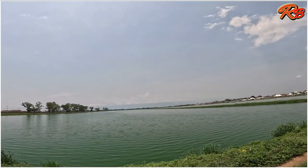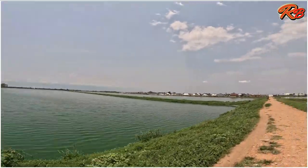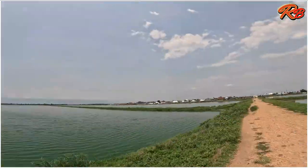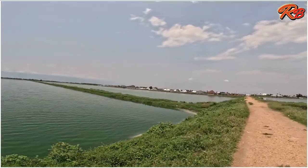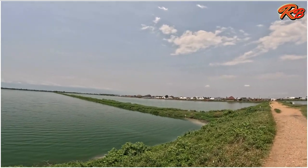And here it looks like clean water, but it is actually sewage. We are in the middle of the two columns of water.